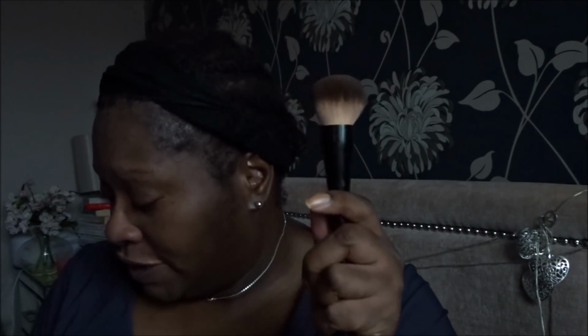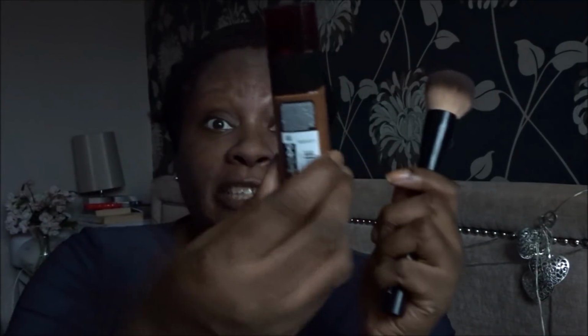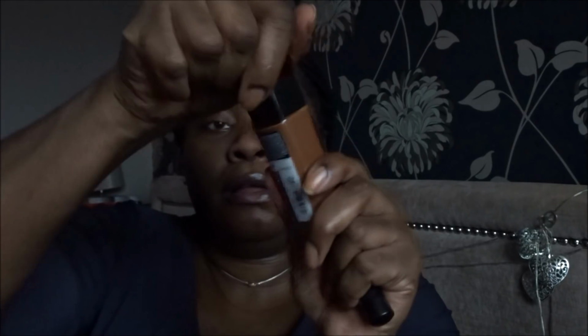This is just the NYX multi-purpose brush. This is a great brush for foundation. I think they just call it a multi-purpose brush. It costs about £14.99, call it £15, and I got this from Look Fantastic as well. It's just a great brush for applying foundation. I absolutely love it. So using that, whilst I'm here, I might as well do the brush side first. So let's break the seal. There we go.